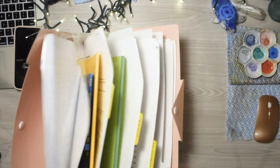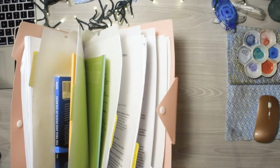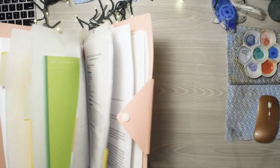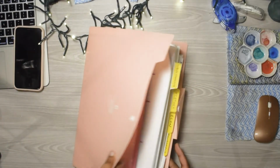But there's that one class that has a physical one because we're allowed to use our binders for part of our exams. Part of our exam is no binder, or no book, and the other part is we are allowed to use our notebooks and our textbooks. So I wanted to have a physical one instead of an e-textbook because I wouldn't be allowed to use that.